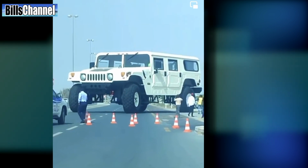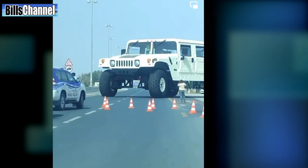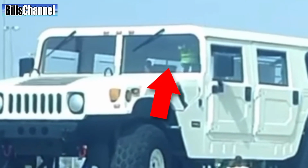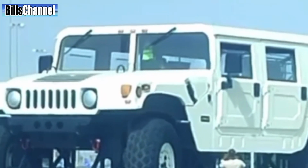Now, on the other hand, if it was just a computer model, would it be possible to place a character inside the vehicle walking around? Look at this. Here, let's look at this again. There's definitely a guy who's walking inside that thing. So I don't know, maybe not.